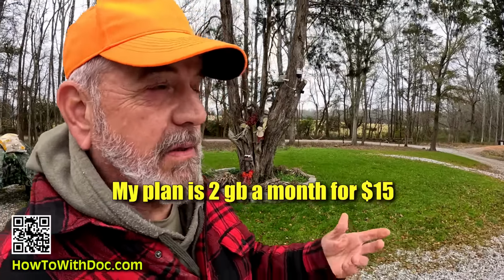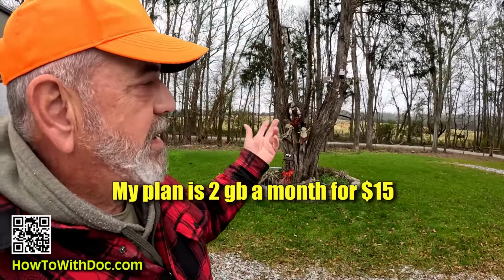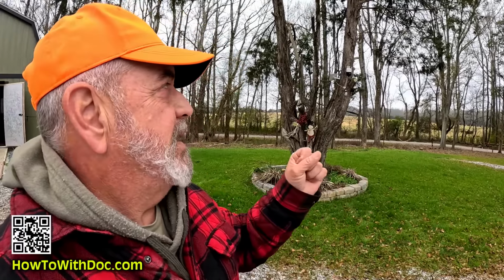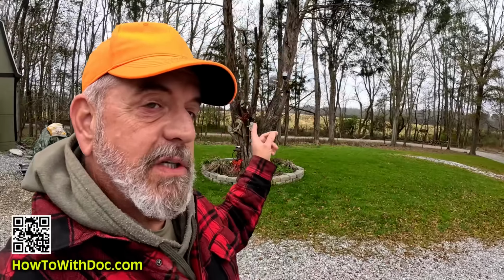And I think their plans are like 10 gigabytes or 20 gigabytes. I'll be honest, the smaller plan for like 15 bucks a month for a cellular is probably the best. When you don't have Wi-Fi somewhere, it's amazing. So let's say you have a cabin up in the mountains. You can put that up there. If the Wi-Fi and power go down and your security system goes down, you still have the cellular.